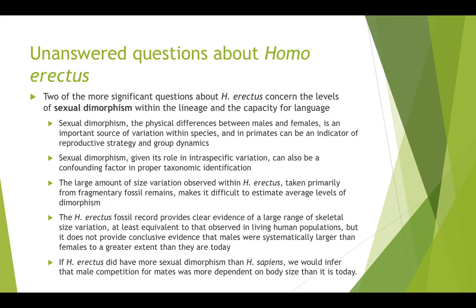But the body of dimorphism that we see in our fragmentary remains doesn't provide conclusive evidence that males were systematically larger to the great extent that they are today. So we don't exactly know what the, let's say, average level of dimorphism was among Homo erectus. If Homo erectus did have more sexual dimorphism than modern Homo sapiens, then we might be able to make some inferences about their mating systems. For example, we would infer that male-male competition for mates was more dependent on body size than it is today.